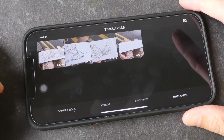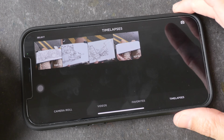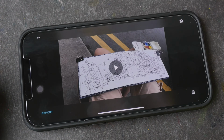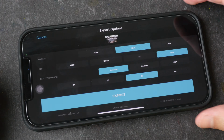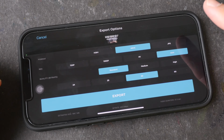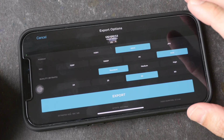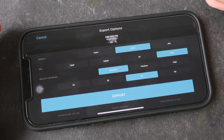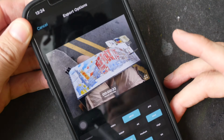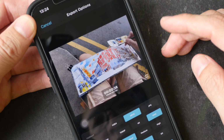Oh, one area where the extra RAM may have helped me is when it comes to exporting the time-lapse videos that I have recorded using the Moment app. So when I select a time-lapse video here and export, I have all these settings that I have to choose. With the 11 Pro Max, there is a high chance of the app crashing during the export, but now I notice that there are just way fewer crashes. So that is great.